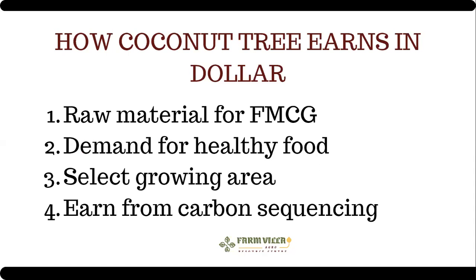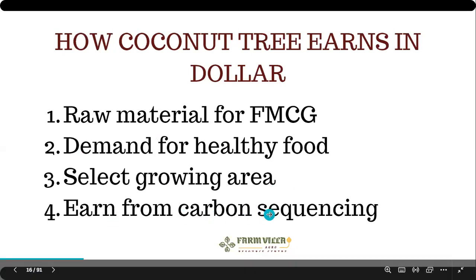They are raw material for fast-moving consumer goods. There is demand for healthy food. They select growing area. They earn from carbon sequestration. Now, selecting of growing area is this. The Oyibo people abroad, they want coconut. They love it, the water, the flesh, everything about it. But they cannot plant in their area. But we in Nigeria, Africans generally, is a tropical area where coconut grows very well. So they are forced to buy from us. Assuming they can grow it in their area, they will have grown plenty of it without bothering us.